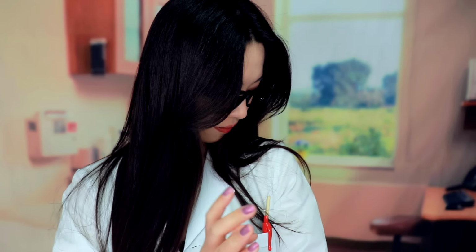So first, I want to just take a close look at each zone of your skin. The first zone I want to check is your forehead. So let me get closer. I'm going to start at this part.